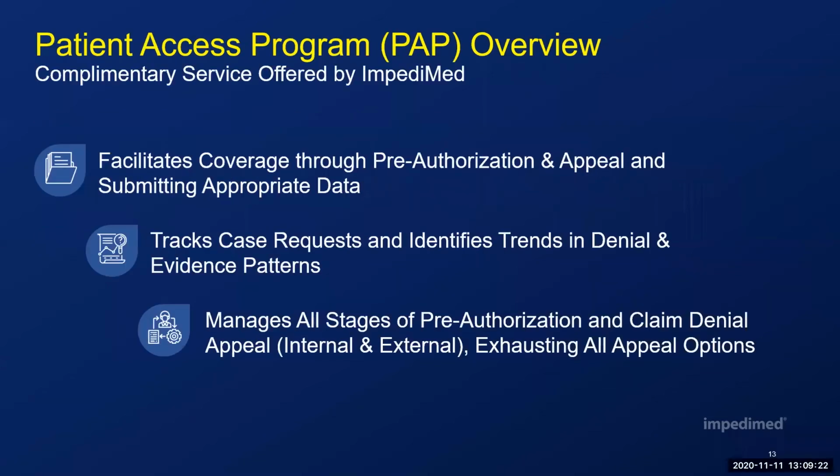The Patient Access Program Overview is a complimentary service offered by ImpediMed. This program facilitates coverage through pre-authorization and appeals by submitting the appropriate data on a case-by-case basis. The program tracks the case requests and identifies trends in denials and also identifies evidence patterns. They manage all stages of pre-authorization and claim denial appeals, both internal and external, and in most cases, exhausting all appeal options.